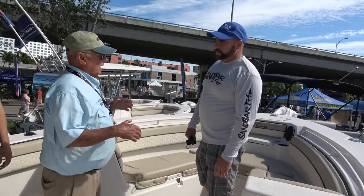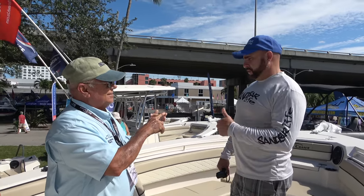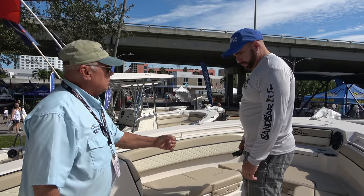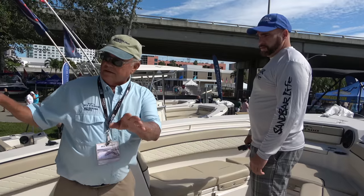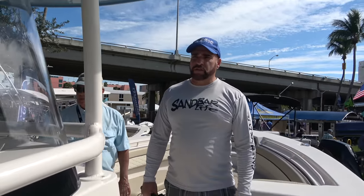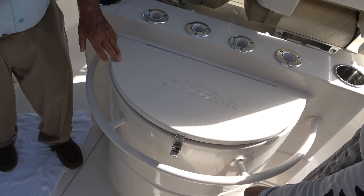So this is called an HFC, Hybrid Fish Cruise. The front of the boat is all cruise, you've got a table that plugs in there, but the back of the boat is all fish. I like that light bait well on the back. It's nice, and a little sink. A 25-gallon bait well.